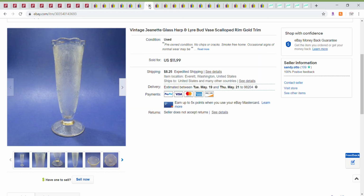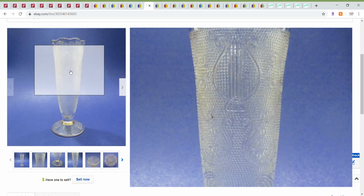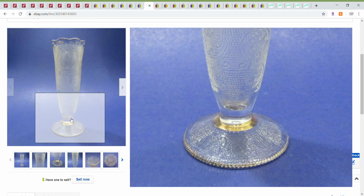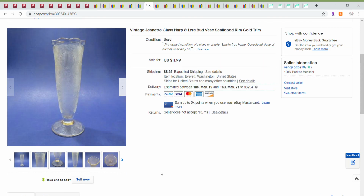Next up is this Jeanette glass, really pretty vase, very, very heavy vase, and it had this kind of harp design throughout it. Very decorative, gold trim on the bottom and the stand, and then gold trim on the top also. And that sold for, oh, I had sent out an offer to watchers where I took another 10% off, so it sold for $10.79.